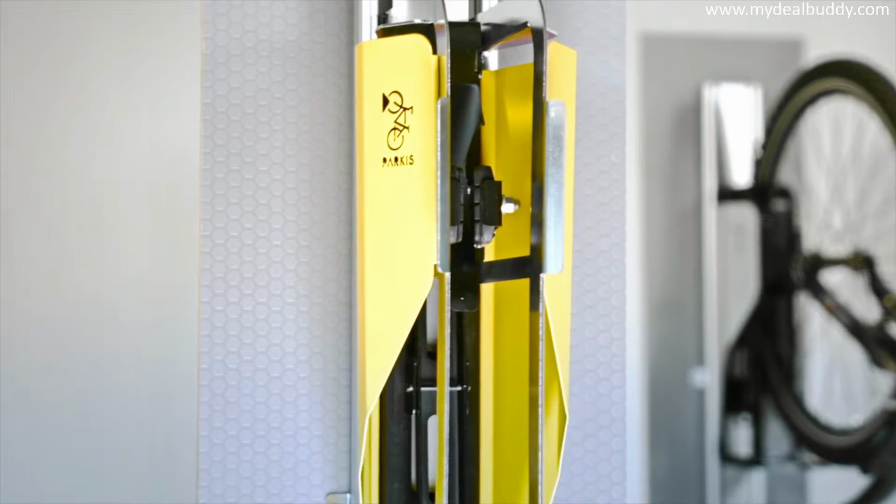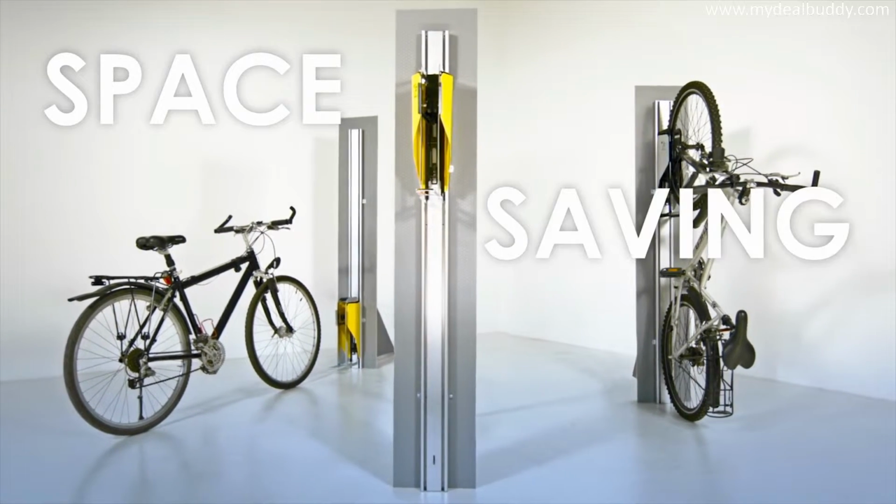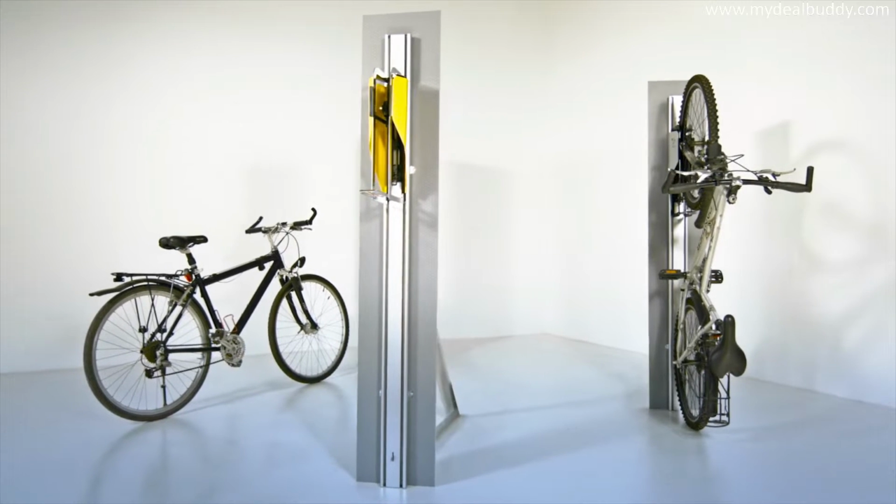It's cool when everything's in its place, right? Parkus is a perfect space-saving solution and a fun way to park your bicycle.